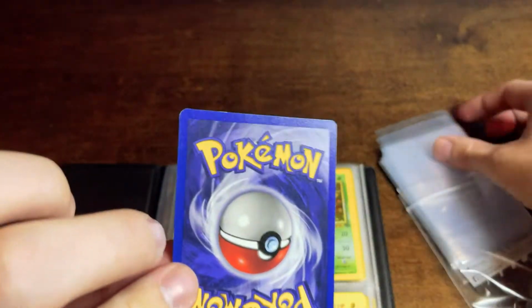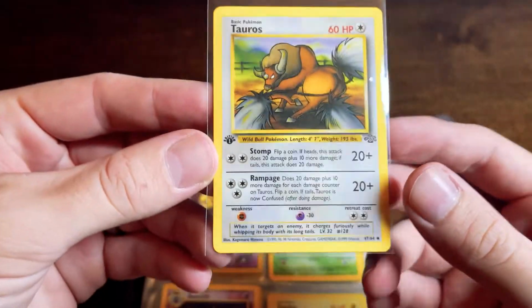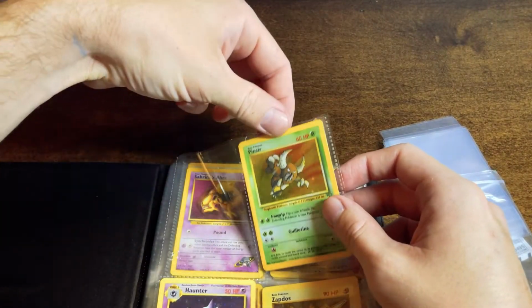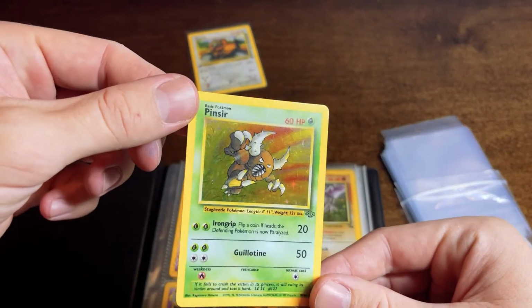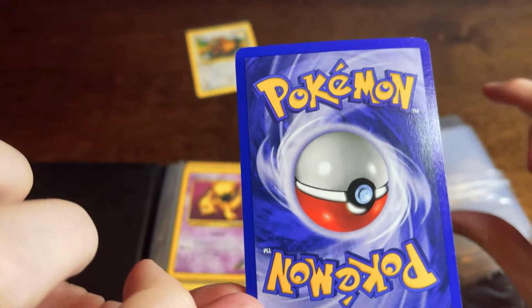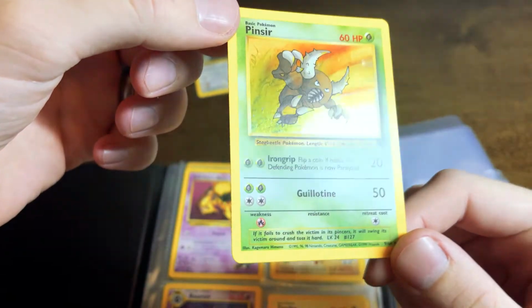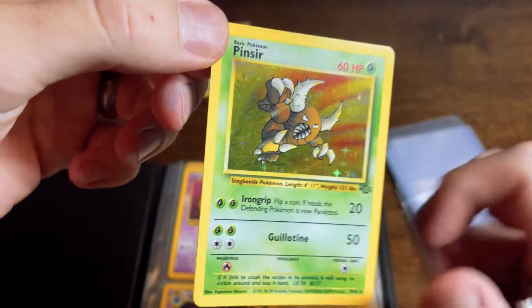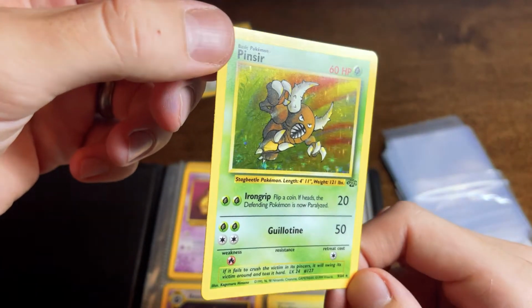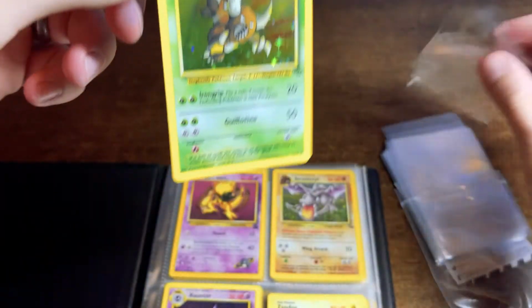Okay, so that's a good sign. That one is mint. Not worth a ton. It's first edition Tauros, which is an uncommon card, but still nice to have it in mint condition. This Pincer, Jungle holo, is in mint condition. You can see no white spots and hardly any scratches. I see maybe one print line a little bit on the horn on the right there. Maybe right there. Still great condition card.